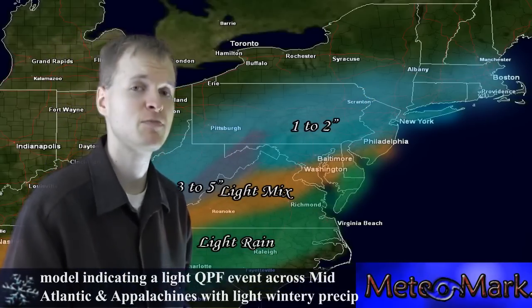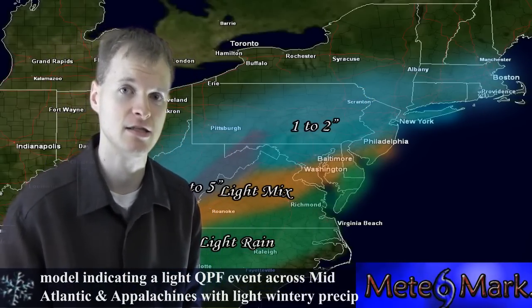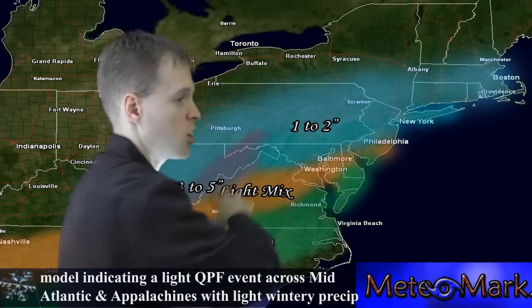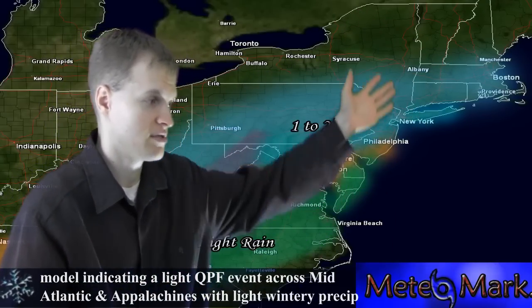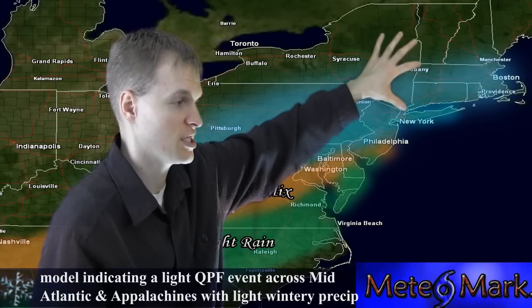The central Appalachians, particularly above that 2,300 feet line, is where we're going to see solid snow, and that's where we'll see anywhere from 1 to 3 inches across the ridge tops of the Appalachians, extending up towards southern Pennsylvania, just outside of D.C. here, over towards Newton, just northwest or western New Jersey here.